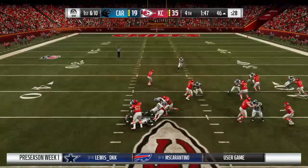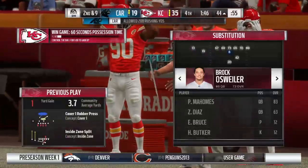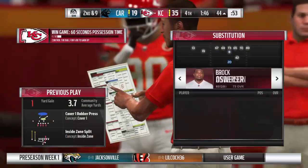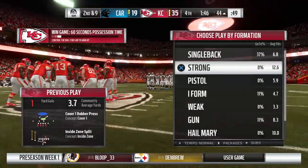First down. Here's the run with Anderson. And able to break 1 tackle, but then quickly brought down. And now we get a timeout called on the defensive side of the ball by the Panthers, as they'll talk things over prior to this upcoming 2nd down play.